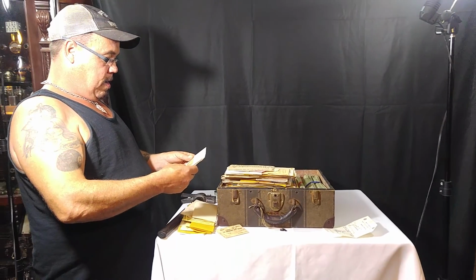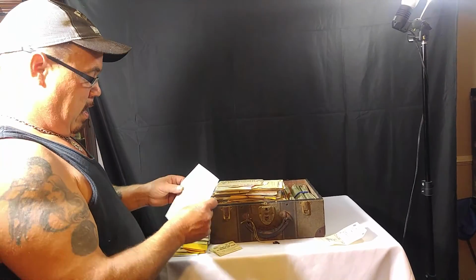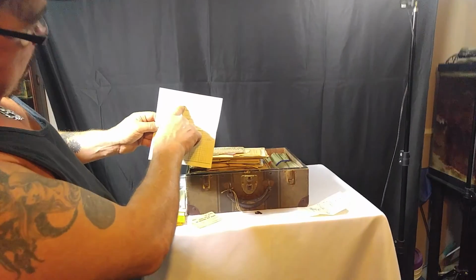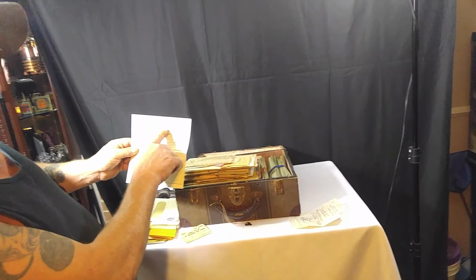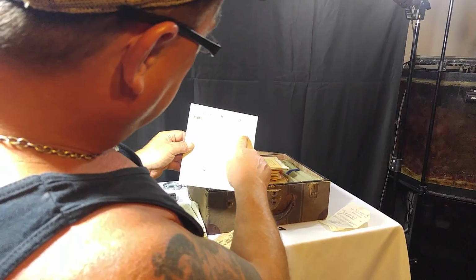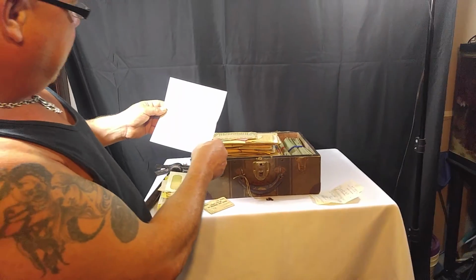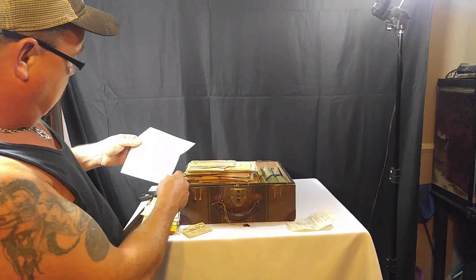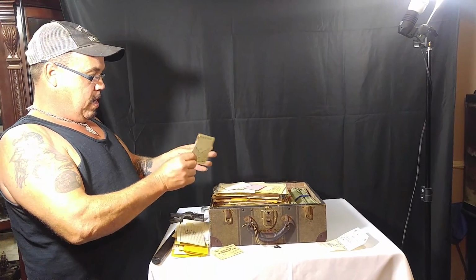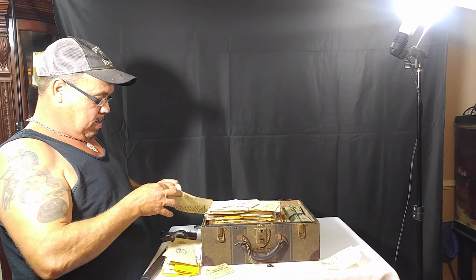What we got here? Tidewater Motorcycle Company. Oh wow. Look at this. Tidewater Motorcycle Company, Harley Davidson Motorcycles, and Iver Johnson Bicycles, 25th and Huntington Avenue, Newport News, Virginia, January 30th, 1940. Total balance due $18.95. Don't know what for. We got Newport News Furniture, Virginia.